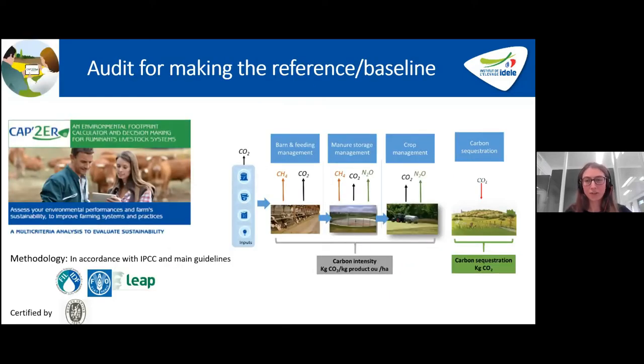So as I said, the first step is to determine a baseline. It's done with a carbon audit on farm with the CapToR tool, and it evaluates the GHG emissions and the carbon sequestration, and also the co-benefits such as biodiversity and nitrogen balance. The tool methodology is based on IPCC and the main guidelines, and it has been certified by an external auditor.